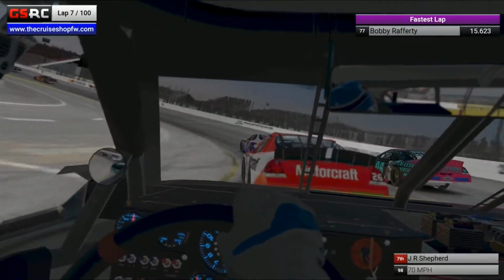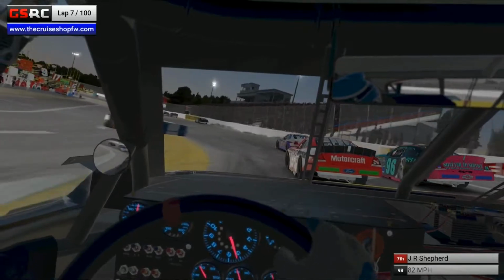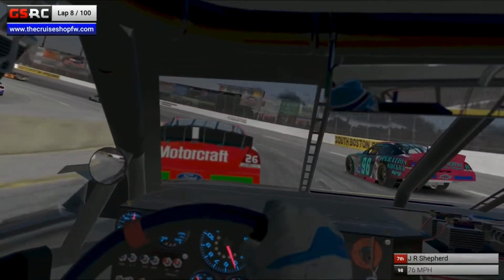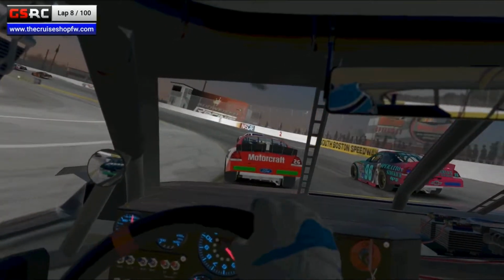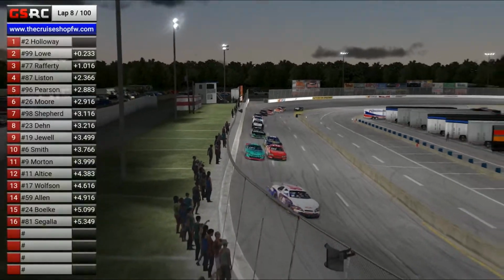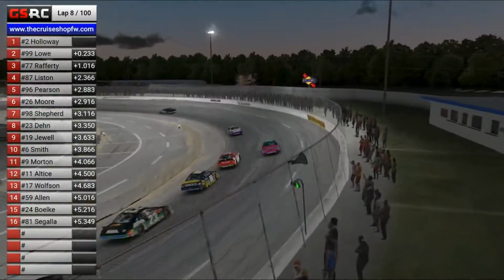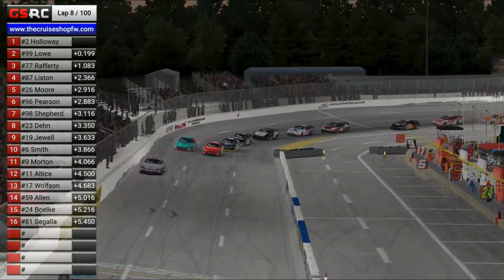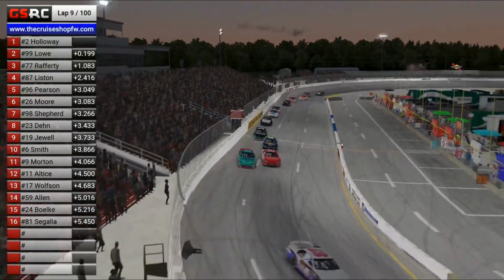That's a really solid point, Devin. And you got to think too, this is a series of drivers that are pretty experienced on the iRacing service. They have a graduated system in the BRL to get up to this point of racing in their premier series. So they don't let just anybody in. So a lot of the drivers here are very experienced and very good. So you don't always have the benefit of cautions to help you out to conserve those tires either.